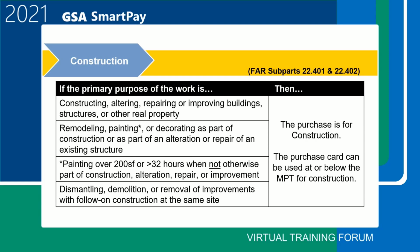We know that the micro-purchase threshold for construction is set at $2,000 due to the need to enforce wage and fringe benefit floors through the wage determinations mandated by the Department of Labor through the Construction Wage Rate Requirements statute, again formerly known as Davis-Bacon. FAR subparts 22.401 and 22.402 also say that for the purposes of applying construction wage rate requirements, construction, alteration, and repair means all the primary purposes of the work you see listed here on the left. If you can say yes to any of these questions when it comes to the primary purpose or intent of the work, it's considered construction.